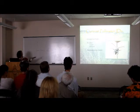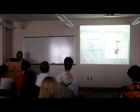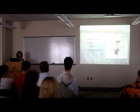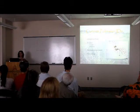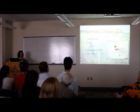Then I love that picture, he's like, Melissodes tristis, and this is a male. Then we also have Nomada. We don't know the specific species, but this is a parasitoid, I believe.